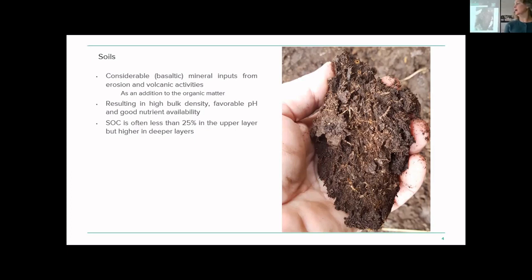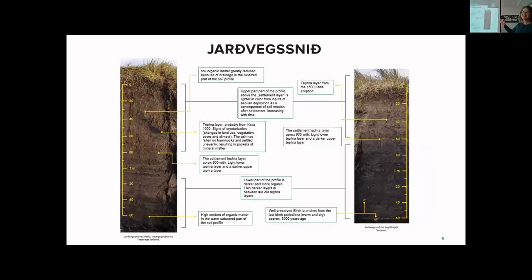Yeah, okay, so let's check the soil. And those look very nice, also in better conditions, but those are just soil profiles, not the same as you saw yesterday. This is from an intact wetland and this is a drained wetland, and you can just see how the mineral matter starts to accumulate after the settlement layer. So you can see it at our homepage, much nicer.